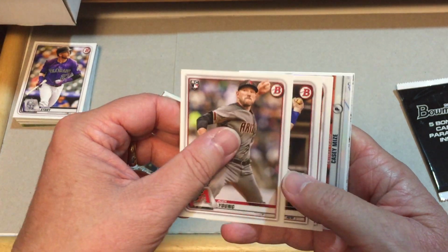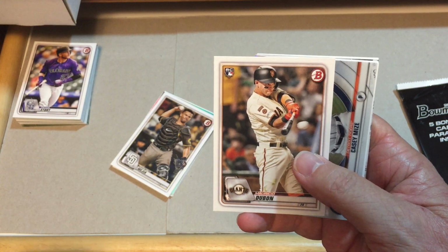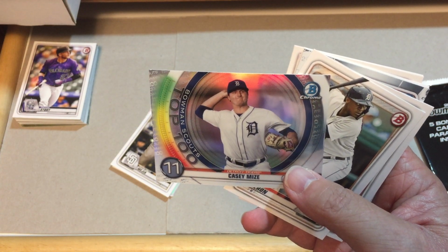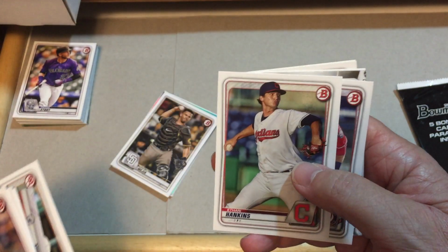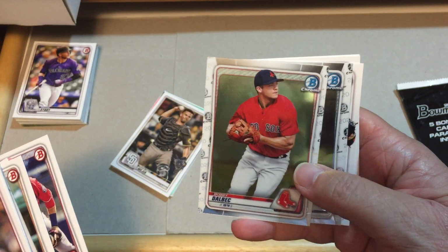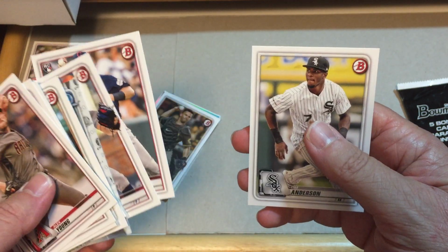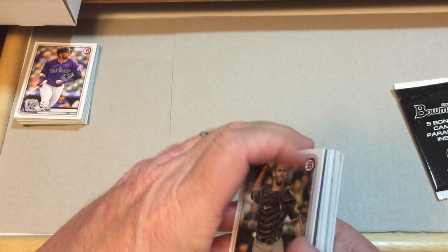Okay, Alec Young, Nick Solak, and I see Casey Mize coming up. Mauricio Dubon, rookie card. Casey Mize, and he is listed as number 11 out of the top 100. Daz Cameron, Ethan Hankins, Drew Mendoza, Bobby Dalbec, Joe Ryan, Tony Gonsolin, Yu Chang, rookie card, and Tim Anderson. Tim Anderson, not a bad player.